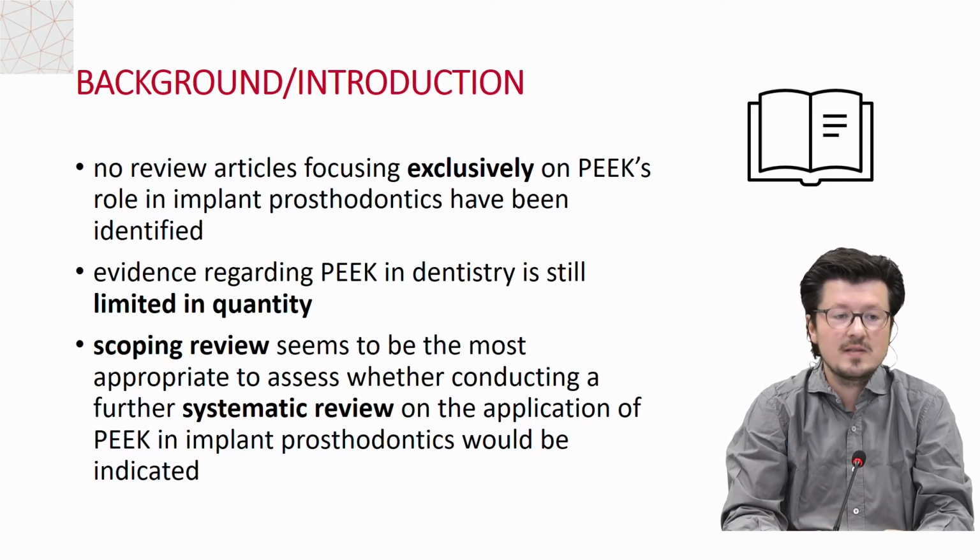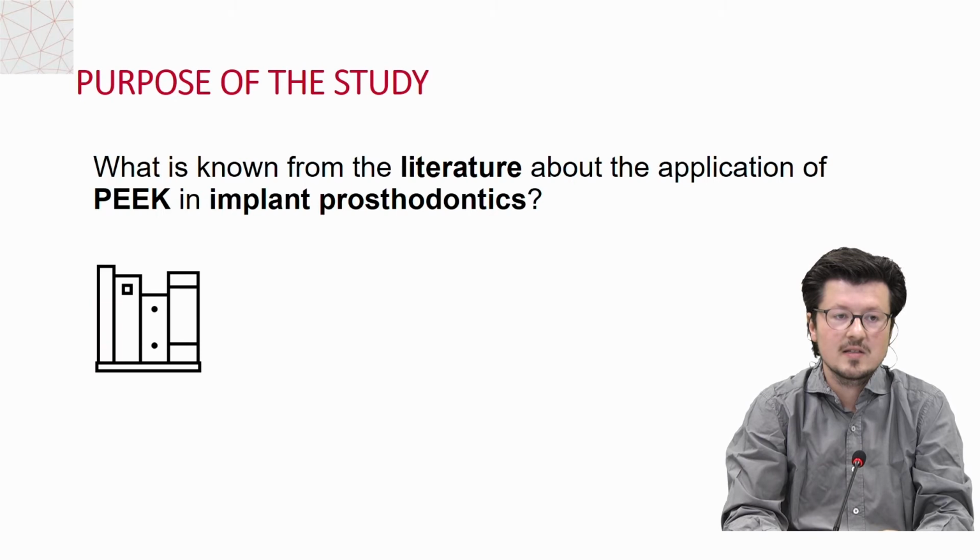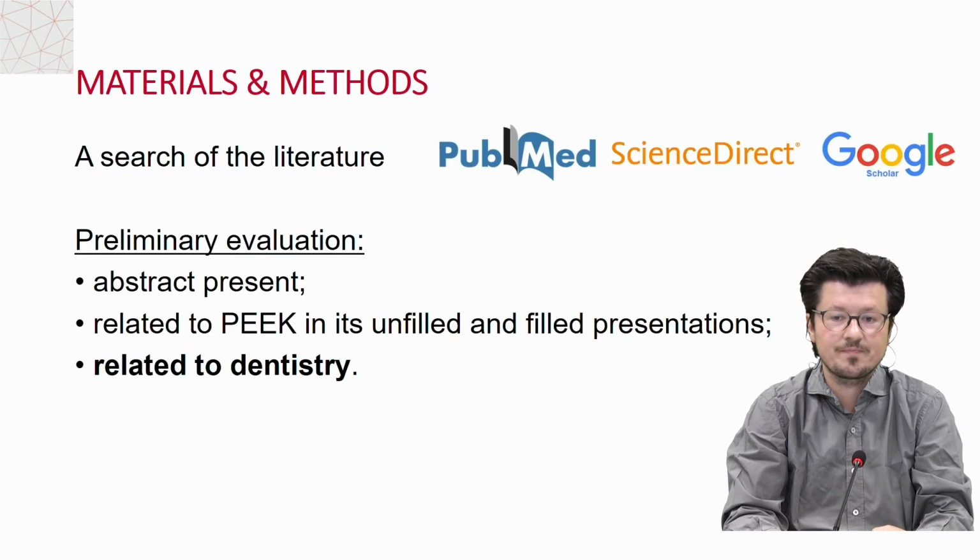So at this point, a scoping review seems to be the most appropriate to assess whether conducting a further systematic review on the application of PEEK in implant prosthodontics would be indicated. So the purpose of the study was to answer the question: what is known from the literature about the application of PEEK in implant prosthodontics?